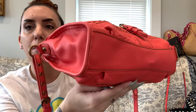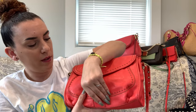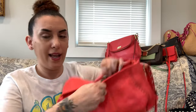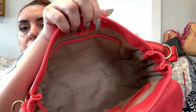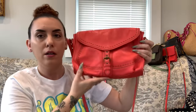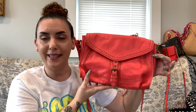Okay, corners and bottom are excellent. To get into the bag, you lift the snap flap, and then it has another snap closure. This bag is so bright, you guys. You can't even see it in the video. Clean interior, Isabella Fiore, zip and slip. Beautiful, bright coral, corally pink, and Isabella Fiore, $48.